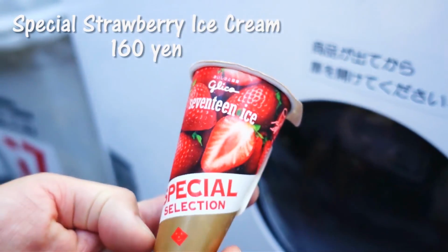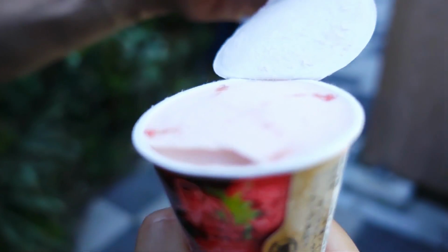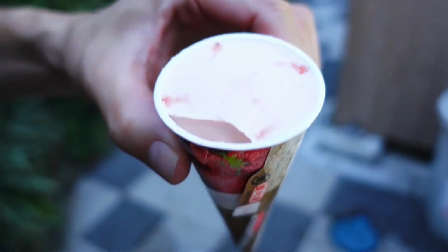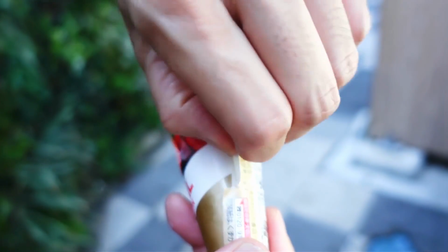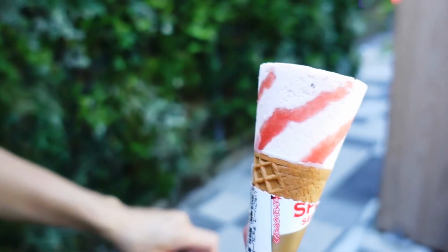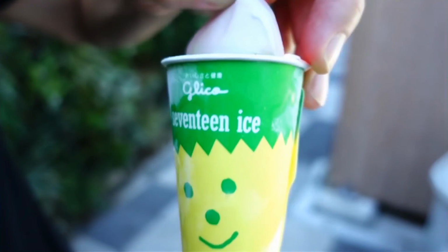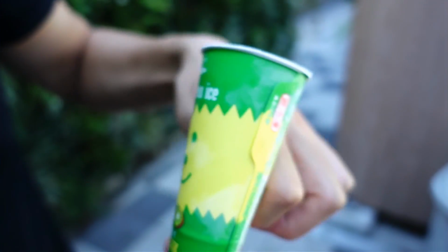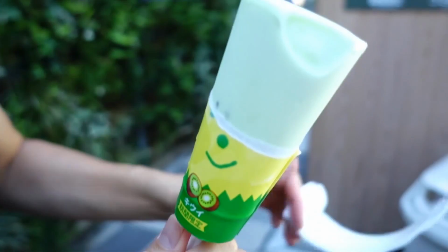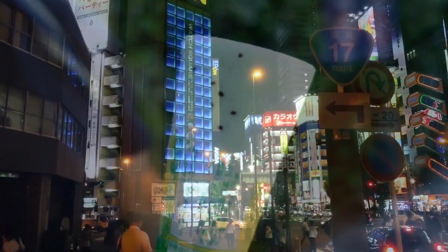And here it is. Here's my 79 special selection strawberry ice cream. Step 1, and that's the ice cream. And step 2. Ooh, very nice. And here's my ice cream, and it comes with a waffle cone. When was the last time I had strawberry ice cream? I have no idea. Delicious. This is the kiwi sherbet, and it is a limited edition. I believe it's only for the summer. Whoa. I see, this one doesn't have a cone. It's just the sherbet.